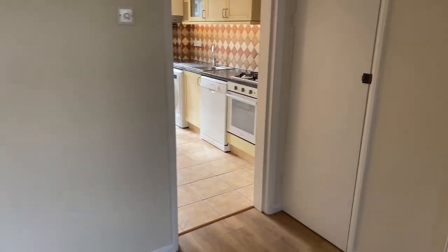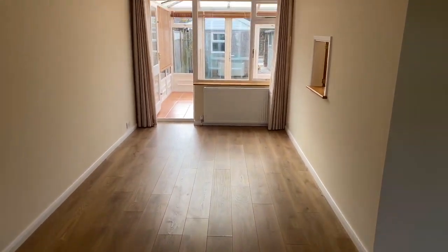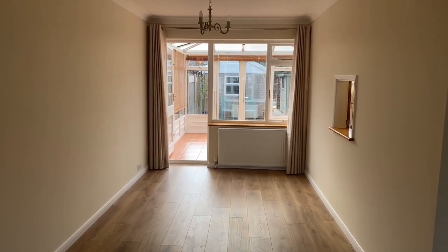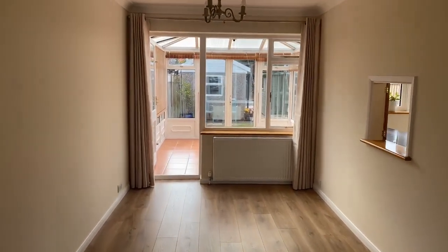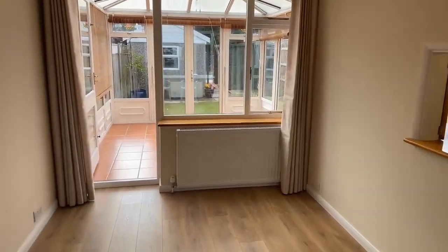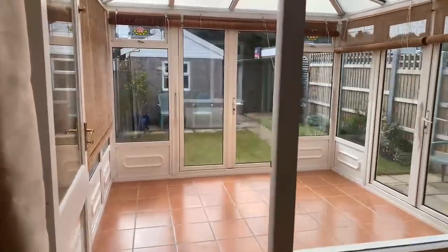So let me step back and then just focus on the dining area. There's the dining area there. The decoration on this property, nice and neutral, but immaculate. Really, really smart. So, radiator at the end, and this door takes you through into the conservatory.